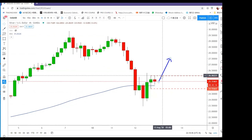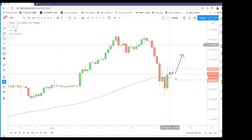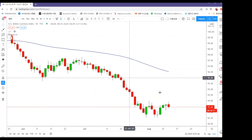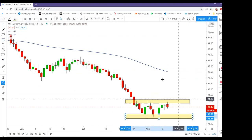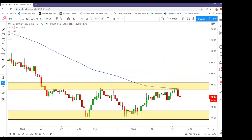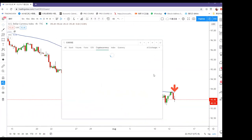Let's go for some other products. Maybe we'll look at the dollar index first. After 2 weeks of the dollar index falling, we see some bullish sentiment here. You can see the 4-hour chart. In the daily chart, the dollar index is being restricted at this zone, from 94 to 92. And in the 4-hour chart, it just touched the 89 EMA here, and it shows a very strong reversal again. So I think this is good for us to sell more dollar from high here, and that's why I put my post on euro dollar.